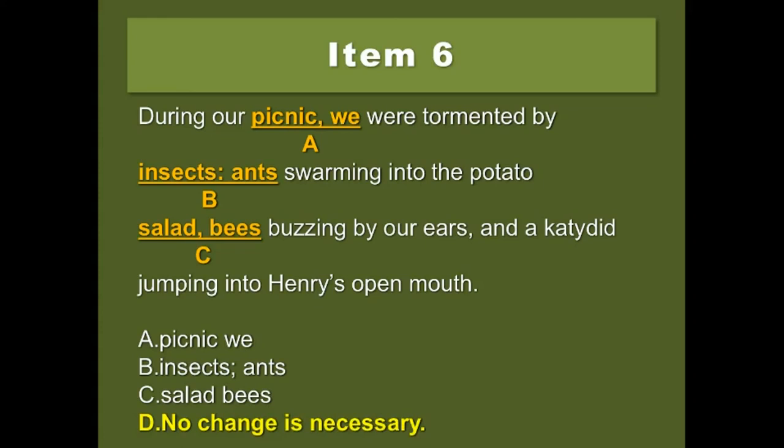Here is a correct sentence. No change is necessary. The colon is correct and both commas are needed.